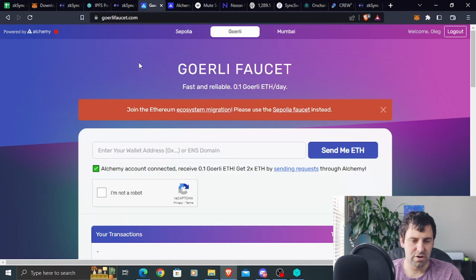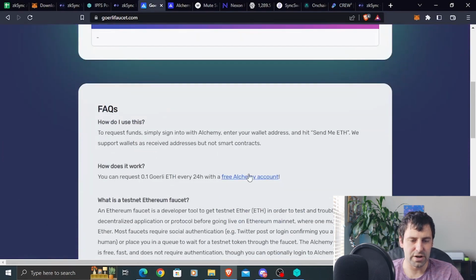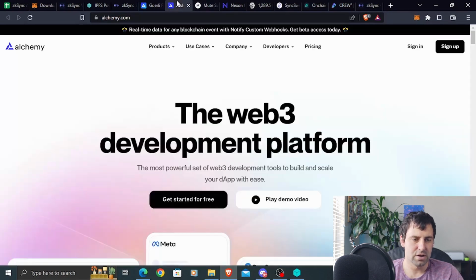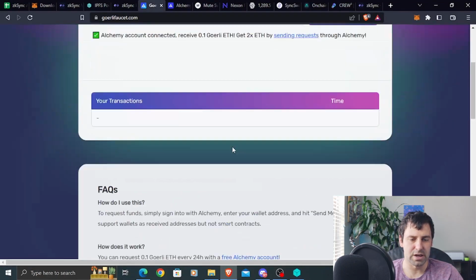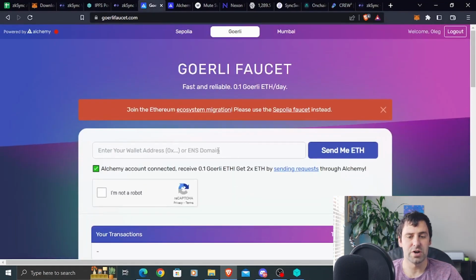In order for us to start, you actually have to create a free account with Alchemy. So go to alchemy.com right over here and sign up for a free account. Once you get back here, you can just paste your address and click send me ETH, and you will get some test ETH on the Goerli Ethereum testnet network.